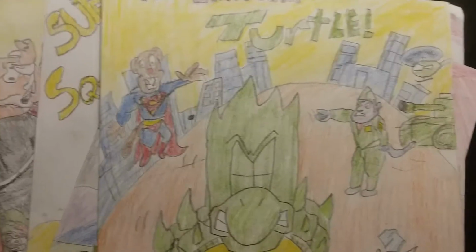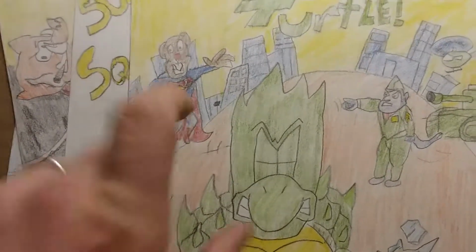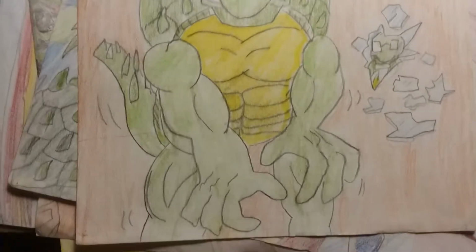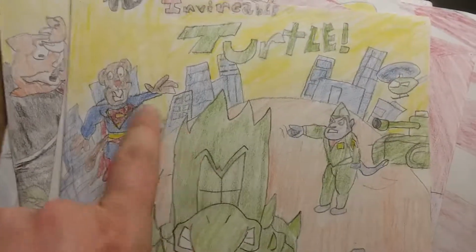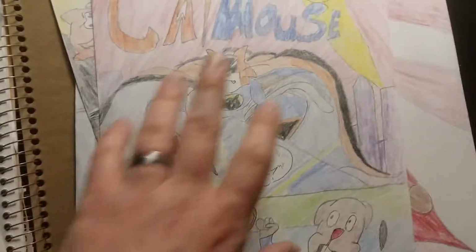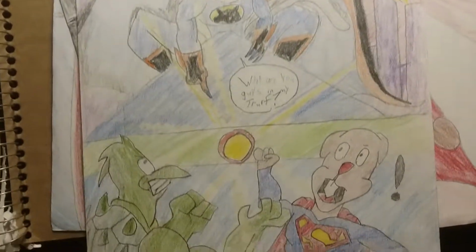There's the turtle again. When I was in high school, I wrote Super Squirrel stories, and this was one of two that I had. And so the little dude grows into a big dude. There's the military. They're coming after him. He's like, no. So there's that. There's another part of that story. So these were covers for those stories, like a portfolio piece. I had covers for those stories, and it got me an A.